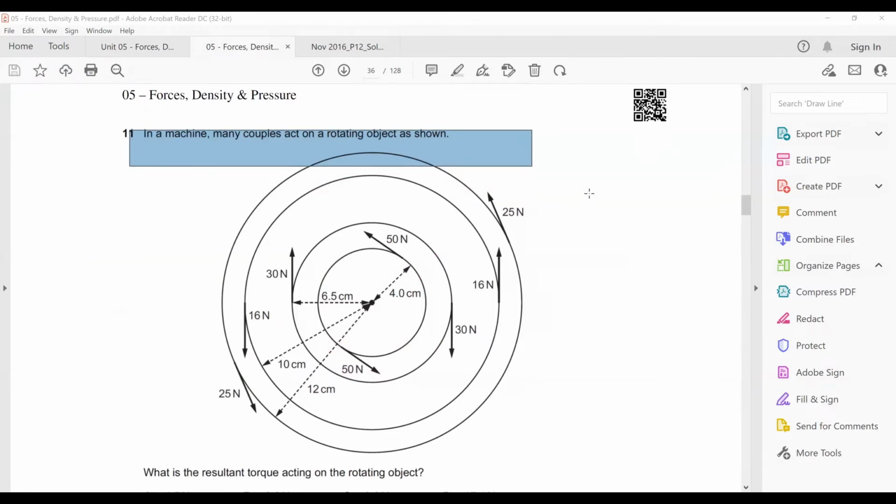Now, you notice that all the things here are actually couples. Let me just indicate for you using the colored lines. 25 newton, 25 newton is a couple. 16 newton and 16 newton is a couple. 30 Newton and 30 Newton is a couple. And then lastly, 50 Newton and 50 Newton is a couple. You have in total 4 different couples here. So you want to get your moment, you just add up the couples together.